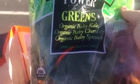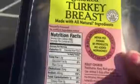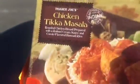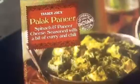Power to the beans, baby kale, baby chard, baby spinach, and then I got the smoked turkey breast, two packages of these, another gallon of milk, whole milk. Three of these frozen dinners. And one of these. I like this one myself.